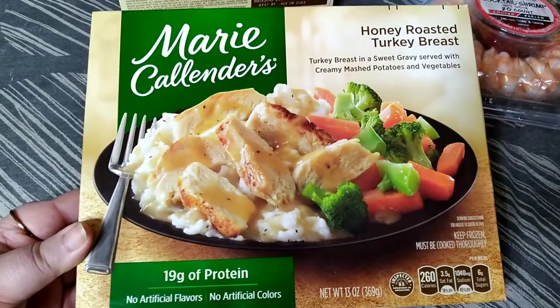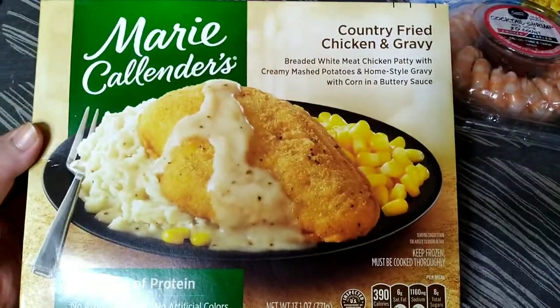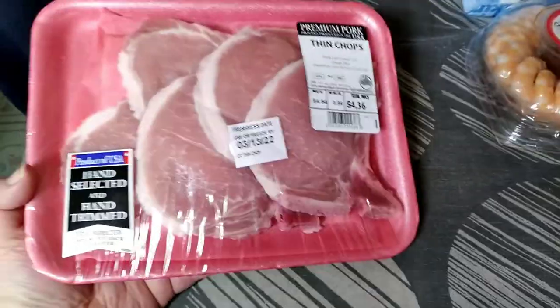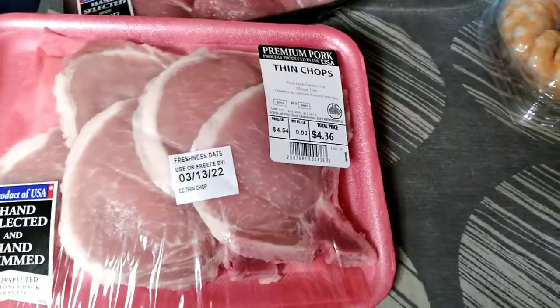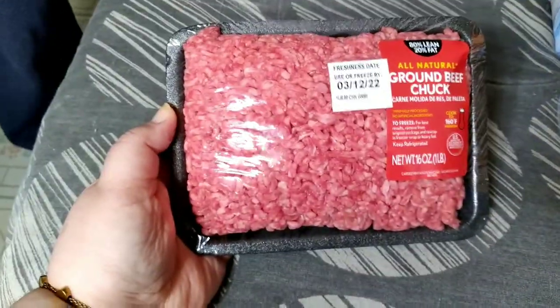This is the Marie Callender's honey roasted turkey breast. And the Marie Callender's country fried chicken and gravy. This one's good. So, meat's not bad, you know. So, we got here $4 for that. We got $4 here for the pop. $4 for that. And we shouldn't have this on the bed like that. Gross. And ground beef. So, yeah.